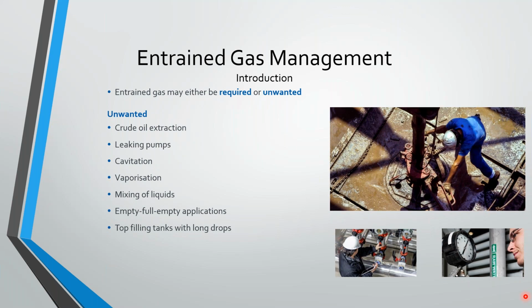Applications where we're filling and emptying a vessel or something like that, and obviously air. One that comes to mind here is truck delivery in the dairy industry. When the trucks come in to deliver the milk to the processing plant, you're likely to get some air at the beginning when they first start pumping the milk out, and also at the end when they're almost empty. If we're top filling tanks and it's a long drop, that could also cause some air entrainment. So typically this is something we do not want.